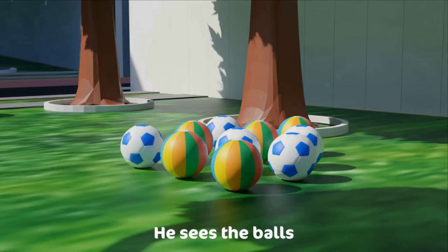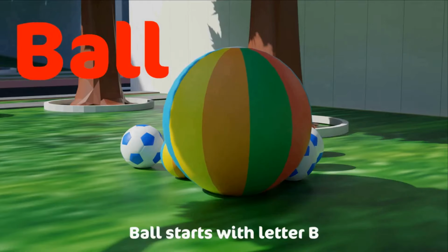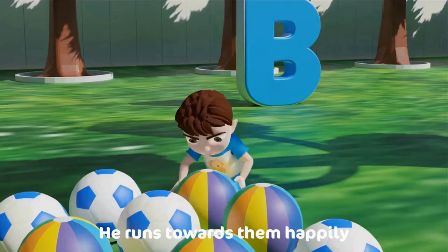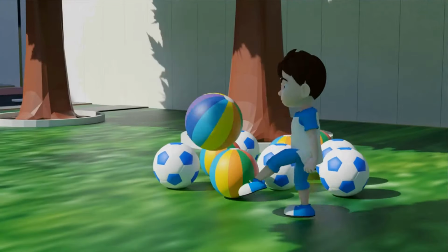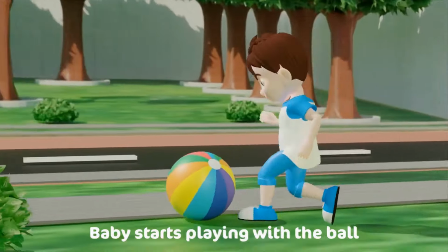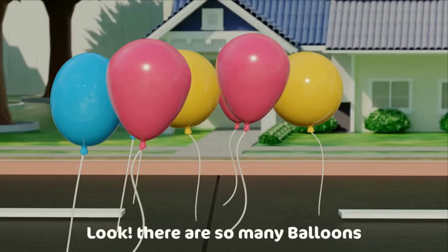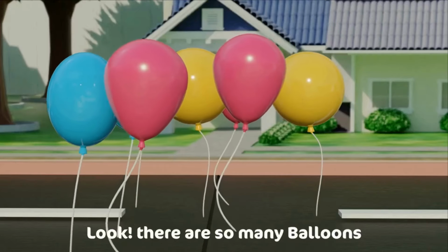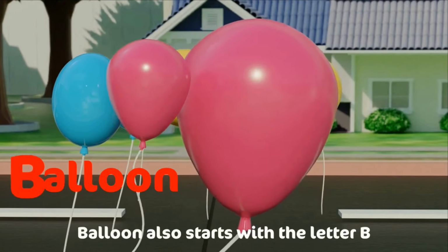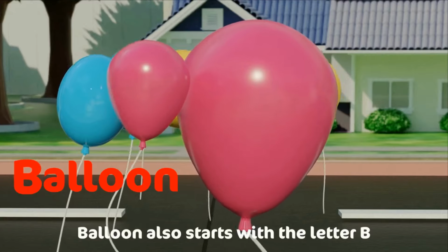He sees the bowls. Bowl starts with letter B. He runs towards them happily. Baby starts playing with the ball. Look, there are so many balloons. Balloon also starts with the letter B.